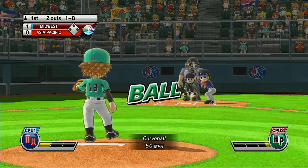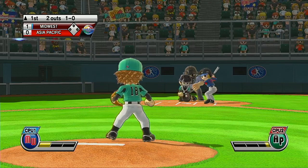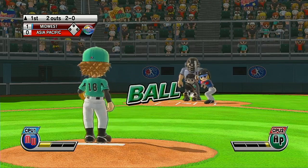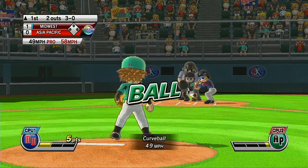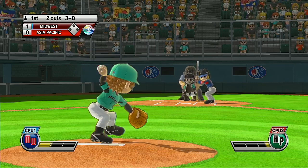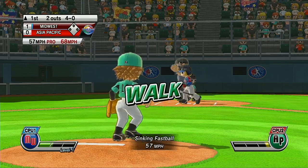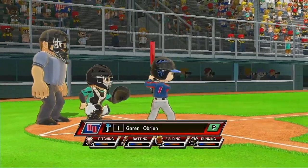Ball. We're just waiting for a good pitch here anytime now. That's a ball. This could be a marquee team. That's a ball. My man, what a game this is. Batting fifth.